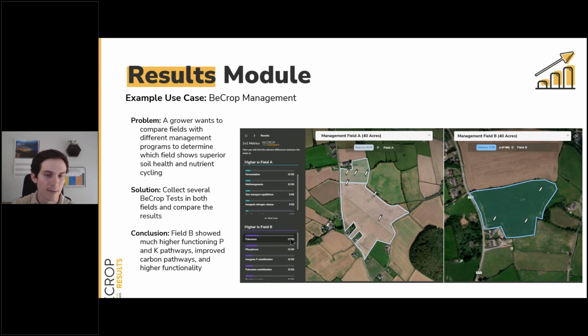We can see much higher levels overall in potassium and phosphorus in field B. And if you scroll down, we'd also see the carbon pathways functioning higher, as well as higher overall functionality. So the conclusion here would be that field B, the management practices conducted there showing improvements overall in soil health and microbial functionality. So this, again, very easy way to show a client a visualization and provide them with highlights of the strengths differences between their fields to answer their questions in terms of how their management practices are influencing soil health.